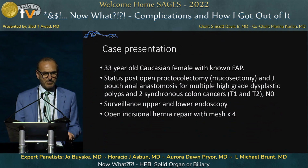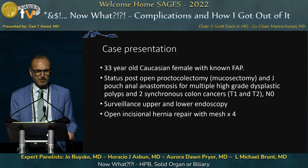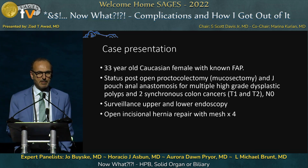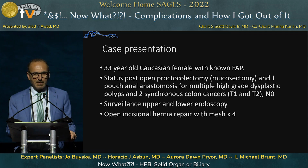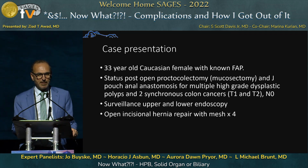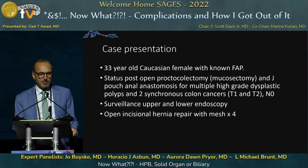So our case is a 33-year-old Caucasian female with a known history of FAP. She's status post open proctocolectomy, mucosectomy, and J-pouch anal anastomosis for multiple high-grade dysplastic polyps and 2 synchronous colon cancers. This was done elsewhere.